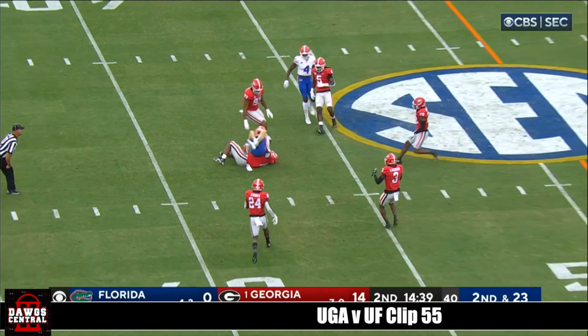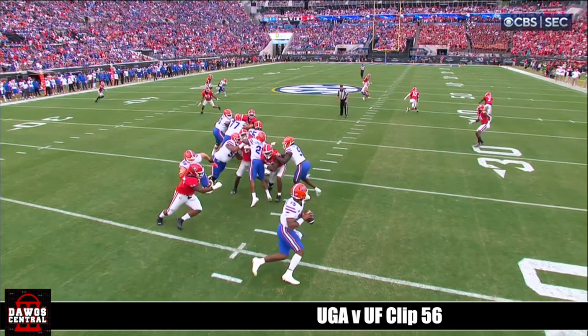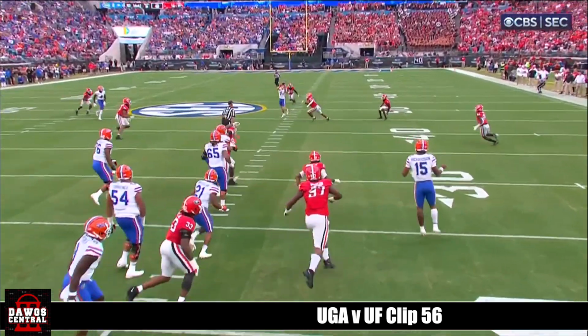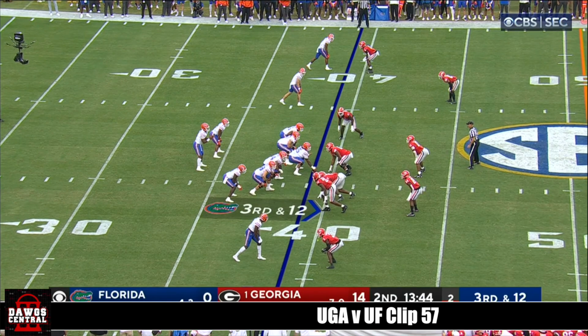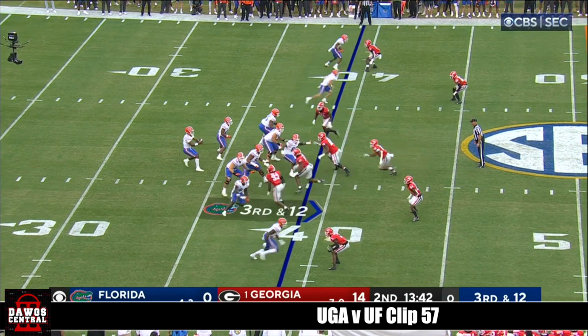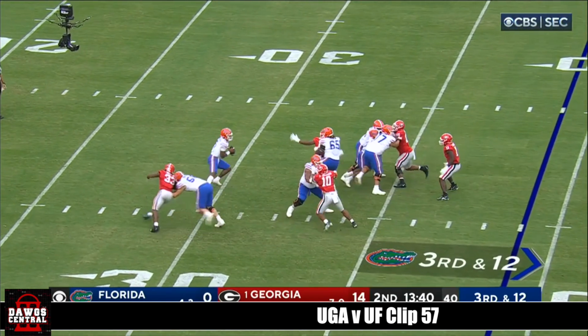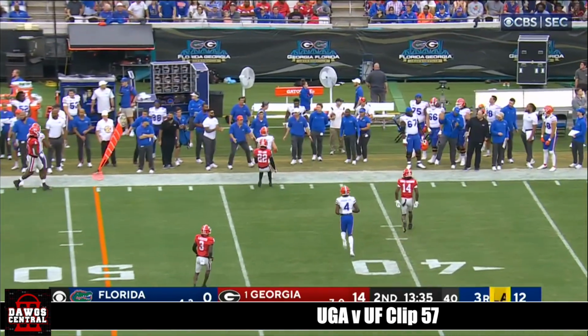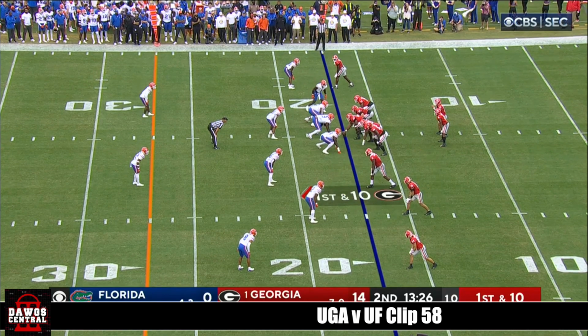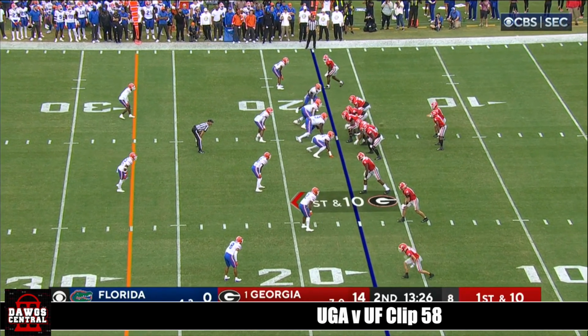Throws on the run, and he throws a strike. Good passer for this game. That shows his arm more than he does right now, but playing on adrenaline. 3rd down and 12 for his Florida offense. And he's got a scramble to his left, directs traffic, and throws incomplete. Right here, both the 2 tight ends. Another look for this Gator defense.